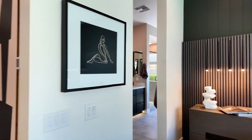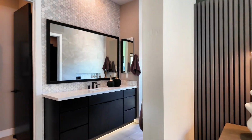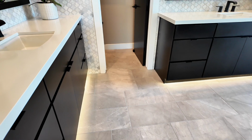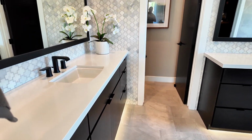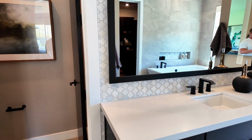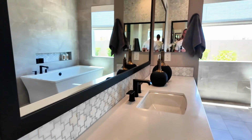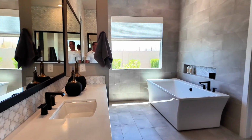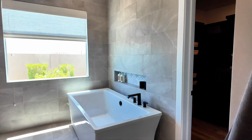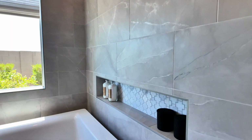Let's head into the primary bathroom. Love this tile in here. We already got a little bit of a glimpse of it. And you have opposing sinks. Nice and clean, kind of a unique backsplash on the tile. But the tile you see on the floor is also the tile you see on the wall here. Massive deep tub.